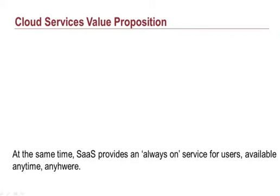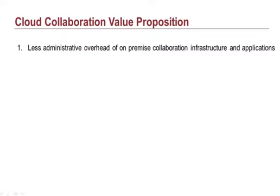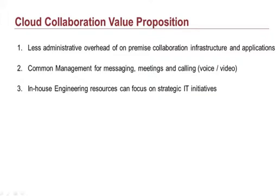So the cloud collaboration value proposition: first, less administrative overhead of on-premise collaboration infrastructure and applications, of course. Common management platform for messaging, meetings, and calling, voice and video. All connection points managed via the same pane of glass. This is what's possible when you take advantage of a solution in the cloud.